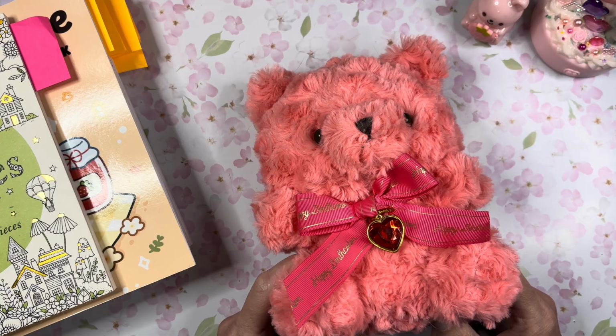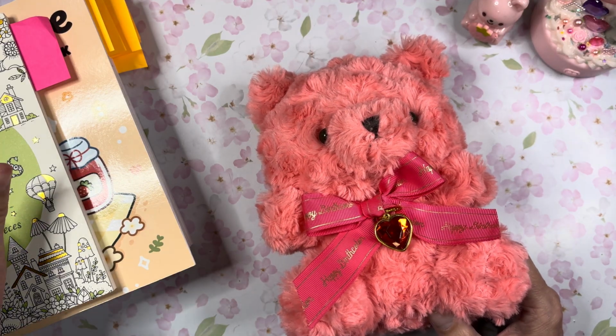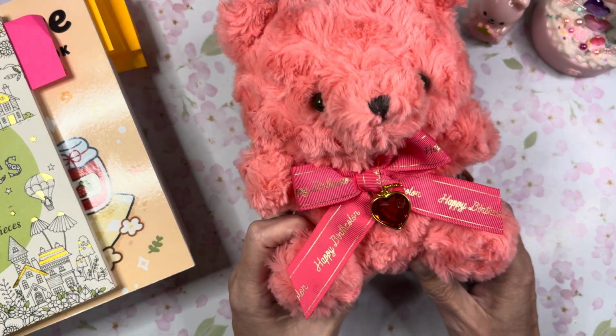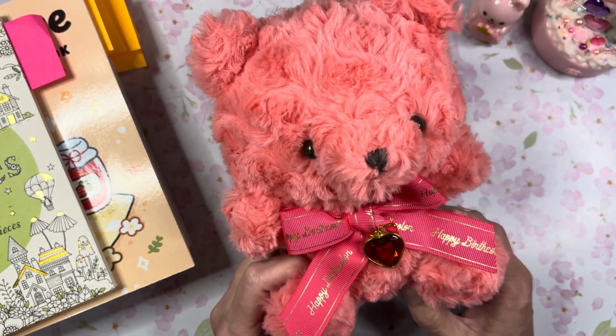Let's get into April's finished coloring pages. And sitting on my desk today is our special guest.